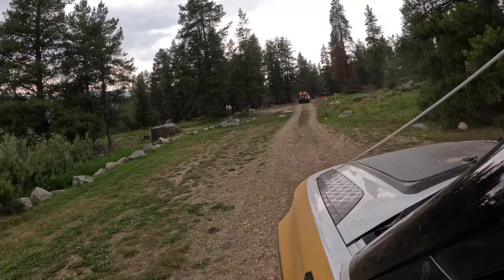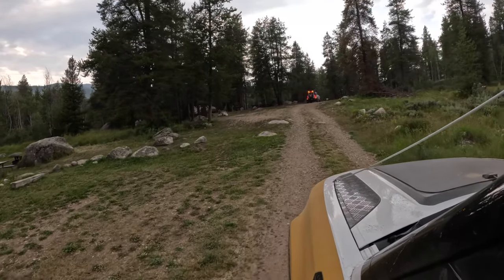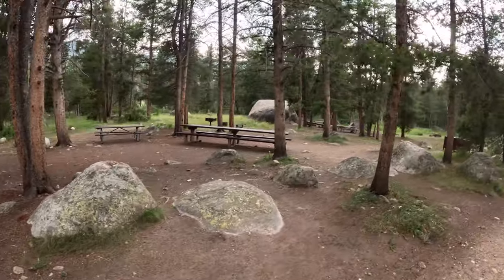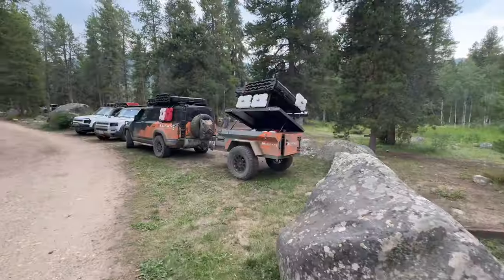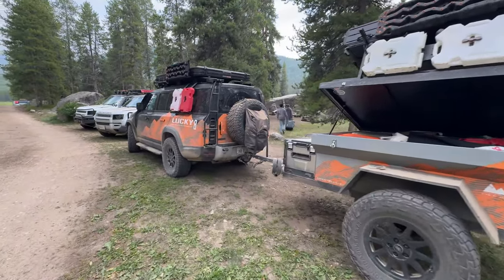All right, this is the campground. We have a private group campground, so there's plenty of spots to choose from. We're all just going to pick a spot, park, and set up camp. Every time we shut one of our doors, the dust just comes flying off the vehicles.